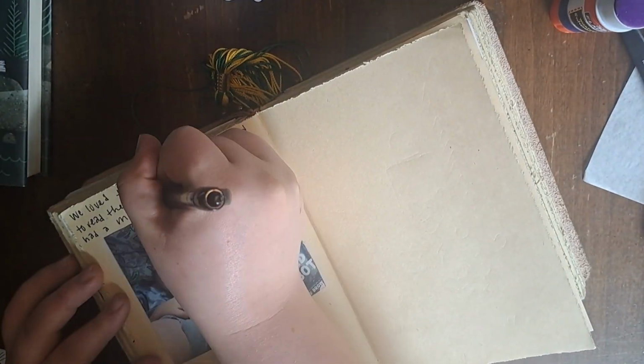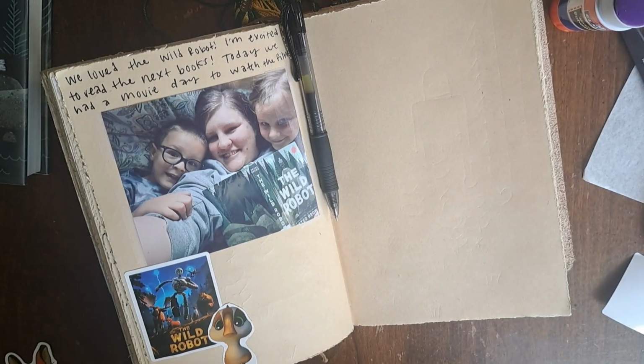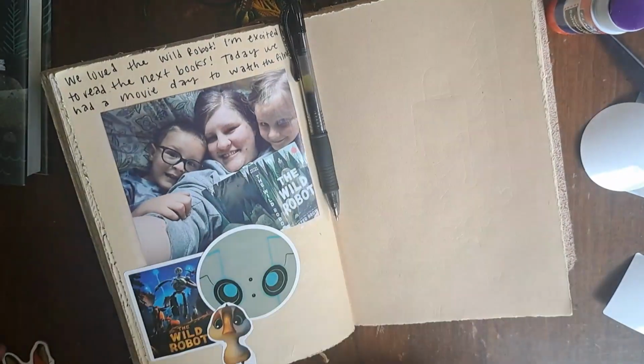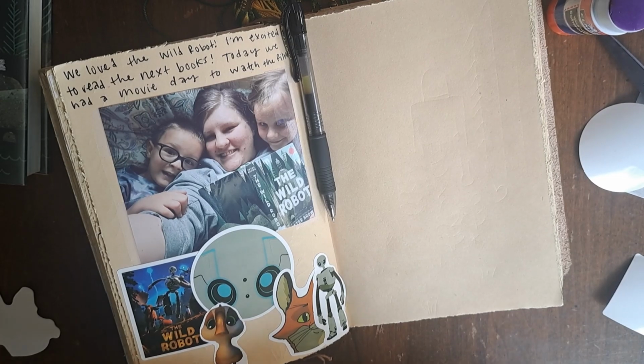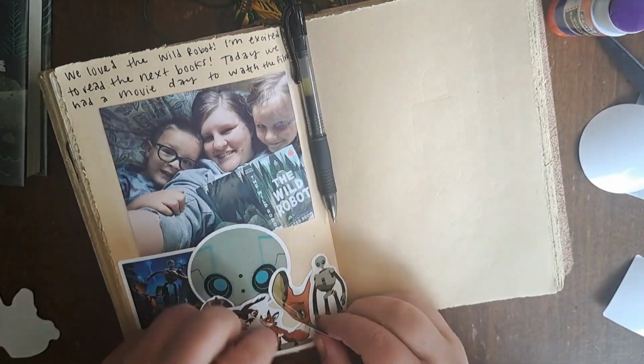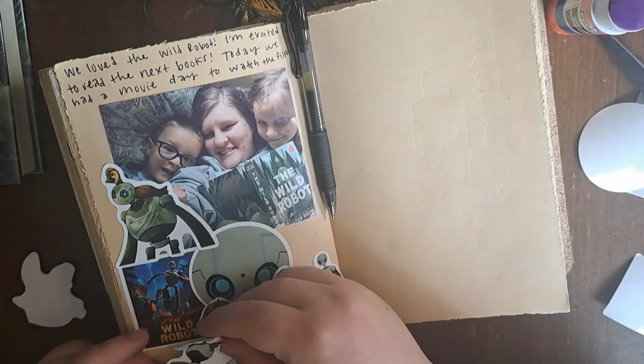And then this last page, I'm putting a picture of me and my siblings reading it. And then I just had a bunch of different stickers that I wanted to kind of collage the bottom of the page with, and just finish my little journal entry about the book and what I thought.